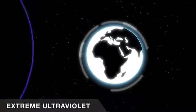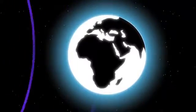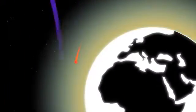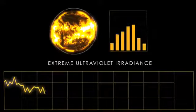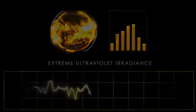SDO will also study the amount of energy the sun puts off in extreme ultraviolet wavelengths. These are very short wavelengths that get absorbed very high up in our atmosphere, causing the atmosphere to heat, expand, and bring satellites out of orbit. Previous missions have looked at the extreme ultraviolet radiance every 90 minutes. We're going to look at it every 10 seconds. And we're going to see a lot of new stuff, and we're going to learn a lot.